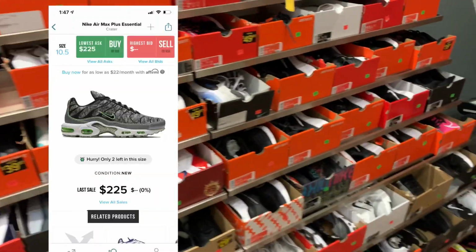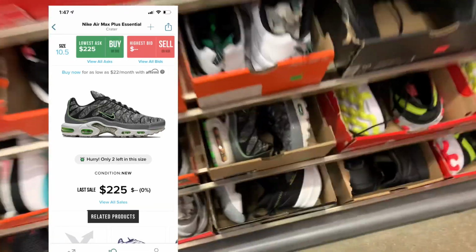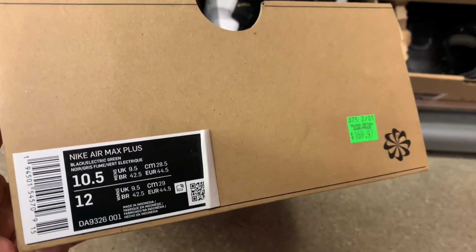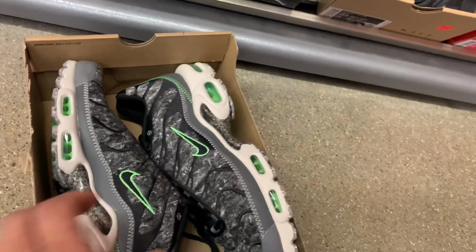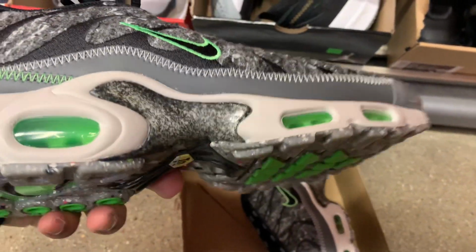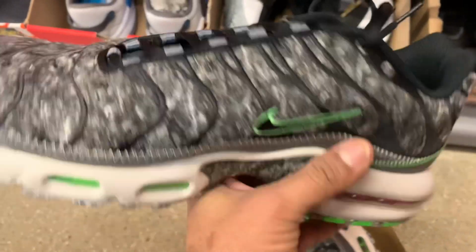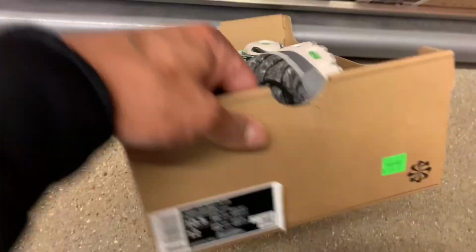And how about this one? We got the Nike Air Max Plus Essential. This one is kinda rare shoes. This one is new, re-released this year, and the colorway is not bad for this one. Checking on the comps, not much out there on eBay, also on StockX. So this kind is a rare sneaker.